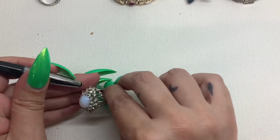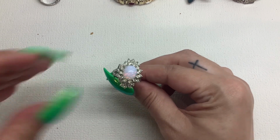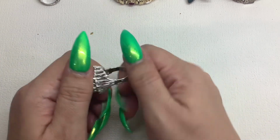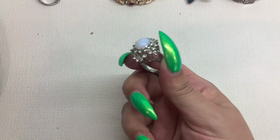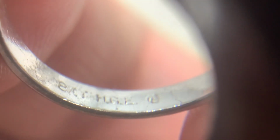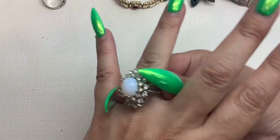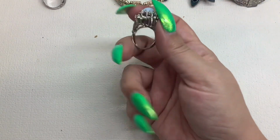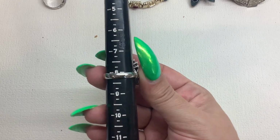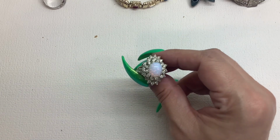And I think these are glass. Nice vintage ring. This one is marked, let me see. "18-karat high-grade electroplate." Beautiful. Nice high setting. This one is a size, I'm going to say 8 to be safe. It is kind of a wider band. It's really pretty.